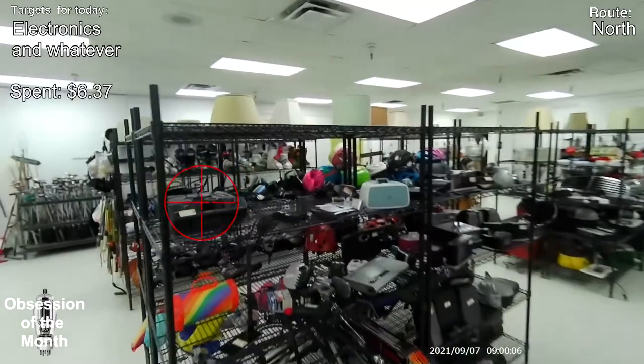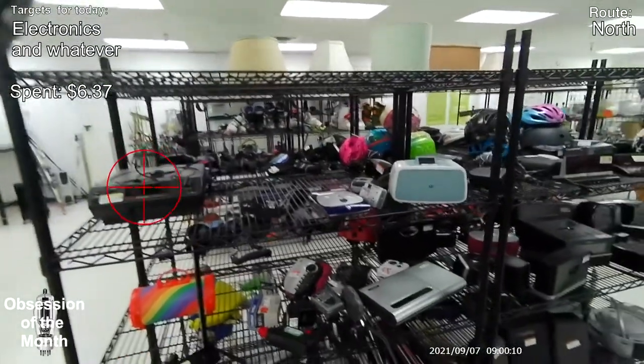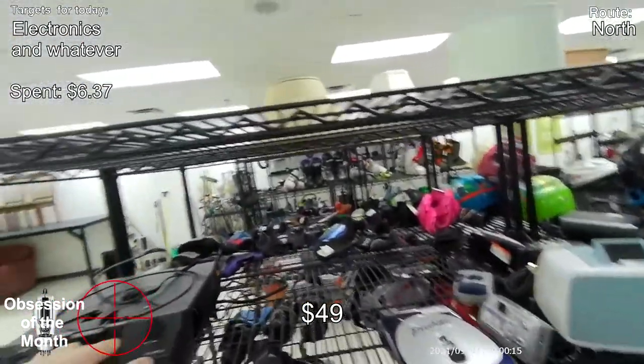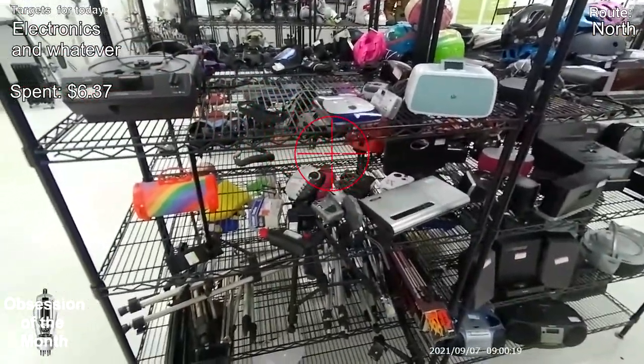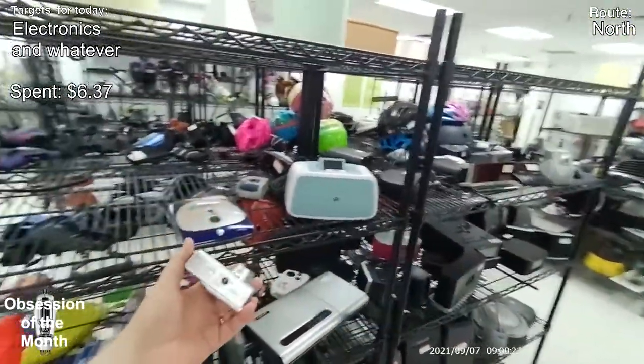This is a Kodak slide projector, and they want way too much money for it. $49. It's a newer model, it's in very good condition, but I already have one. No memory card.